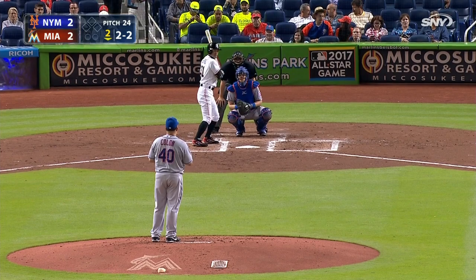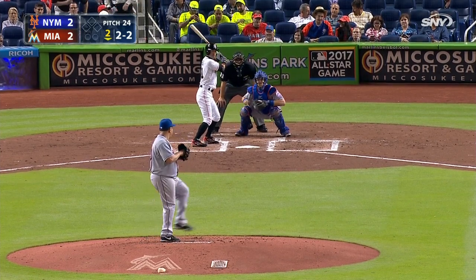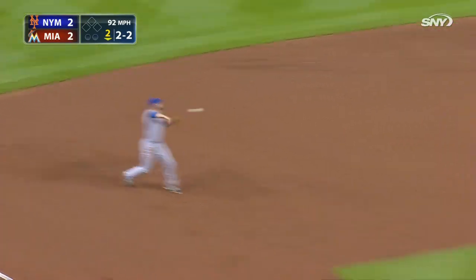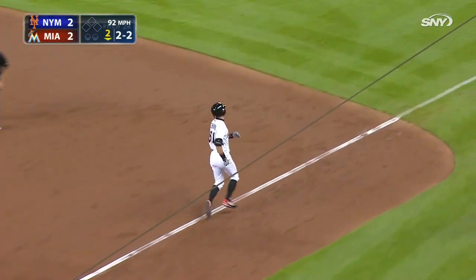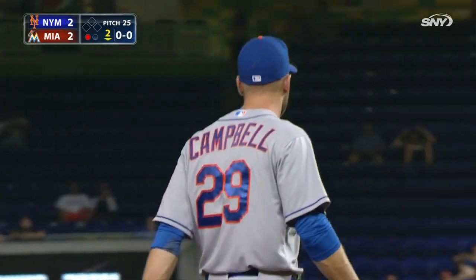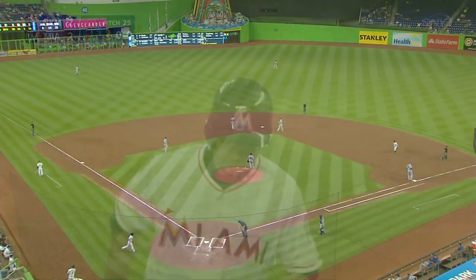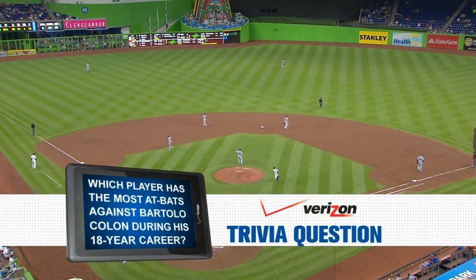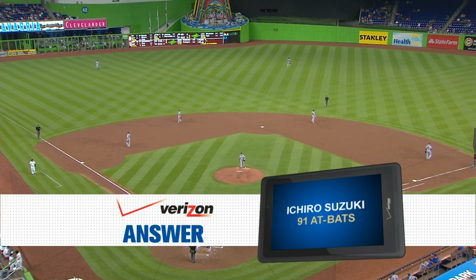15-6. Best record in baseball starting the night. 2-2 from Colon, and Ichiro slaps one down to third, and Campbell gets rid of it on time. 1 out. Now we're going to show the answer to our Verizon Trivia question, as if we haven't done a good enough job giving it away. Player with the most at bats against Colon during his career, well, that is Mr. Suzuki. Now 91 at bats.